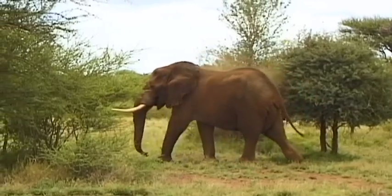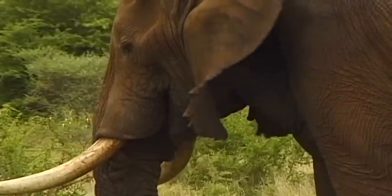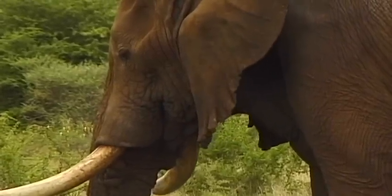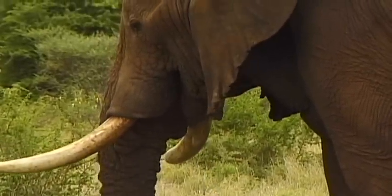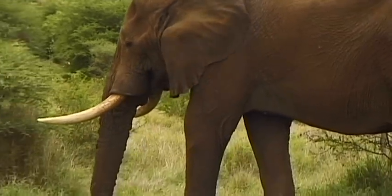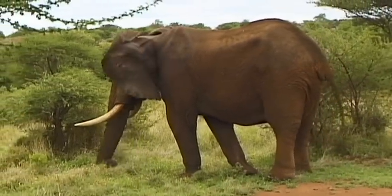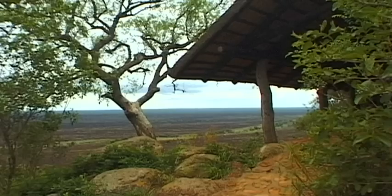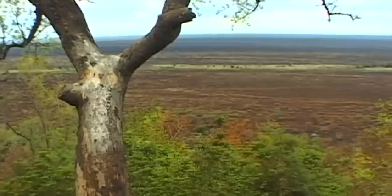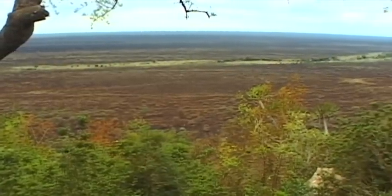A lonely male elephant plods solemnly through his territory while blowing sand onto his back to fend off irritating flies. From the edge of a steep slope, there is an overwhelming view across the amazing and endless landscape of the African bush.